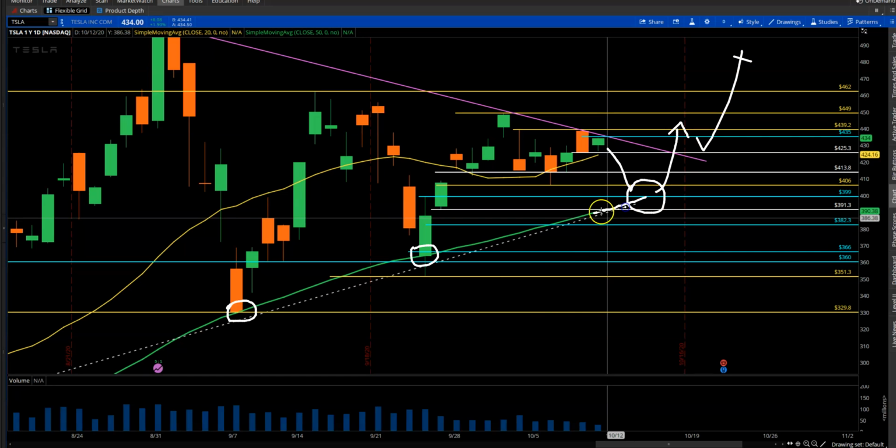But if we fail from this 390 level, which is a nice support, that means we are giving up this 50 SMA and this trend line support as well, and the next move down can take it to 360, where we have multiple touch points in terms of horizontal price support as well.